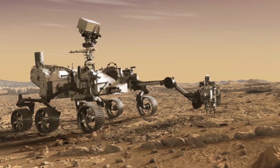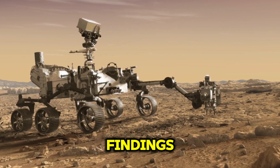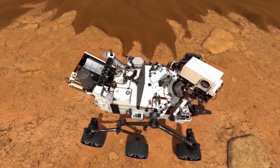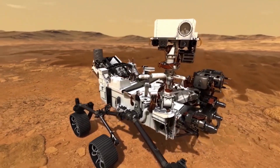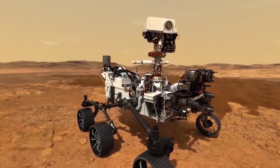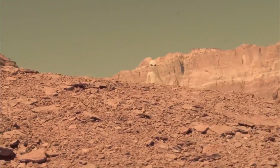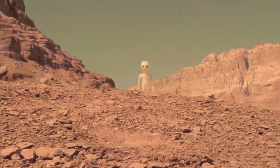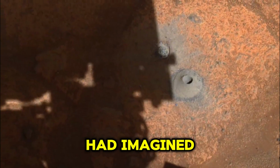Meanwhile, the rover's audio recordings added an eerie dimension to its findings. Perseverance captured the first ever sounds of Martian wind, offering a visceral connection to the planet's present environment. These recordings, combined with the visual and geological data, painted a picture of a planet that is both alien and strangely familiar. Mars's story, it seemed, was far more complex than anyone had imagined.